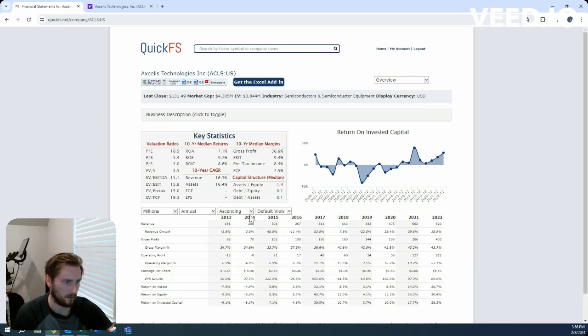We see that over the last 10 years, there were 3 times where revenue actually went down: 3%, 11%, 22%, but it's definitely increased more over the long term, with over 196 million in 2013 to 920 million in 2022. So quite a bit of growth on an average basis.